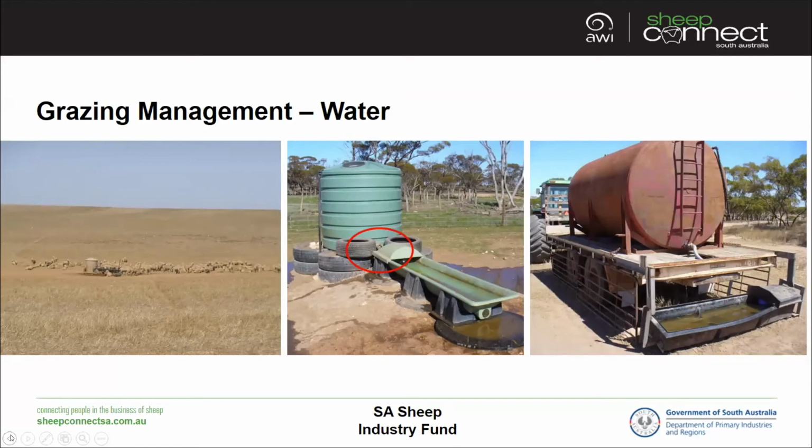So the second photo there, make sure you have really good flow rates in your troughs. You don't need big troughs, you don't need to store water in troughs, but you need cool, clean water and flow rate. So that tank there has a little header tank with a 2-inch pipe out and gets plenty of flow there.